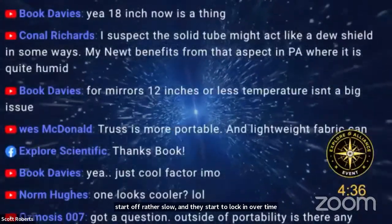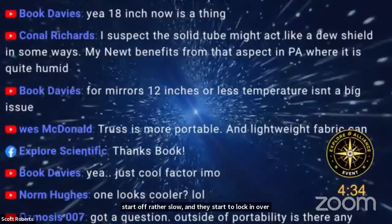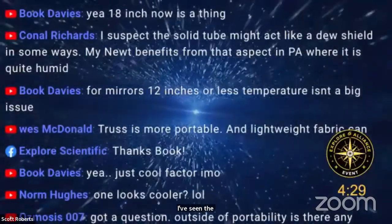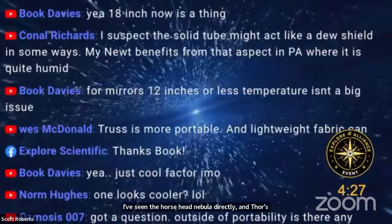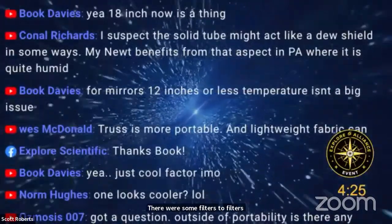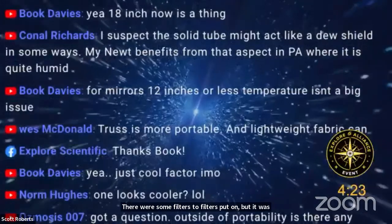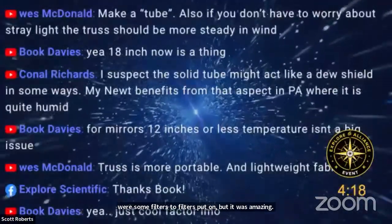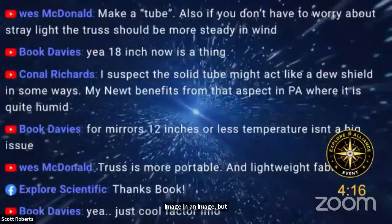With an 18-inch scope, I've seen the Horsehead Nebula directly and Thor's Helmet directly. There were some filters put on, but it was amazing seeing both the Horsehead. You normally see it as an image, but when you see it with your eyes, it does something to you.